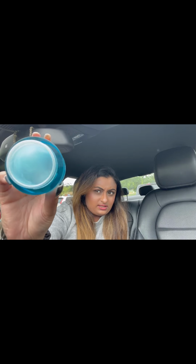Right. So, let's see the consistency of that one. As you can see, it's a nice thick consistency, which will leave the skin hydrated and moisturized. I love this stuff. And then the Neutrogena. It's a bit messy from the top. Another thick consistency, and it's so good on the skin. It just leaves my skin feeling really, really moisturized and hydrated. And that's it for the morning skincare.